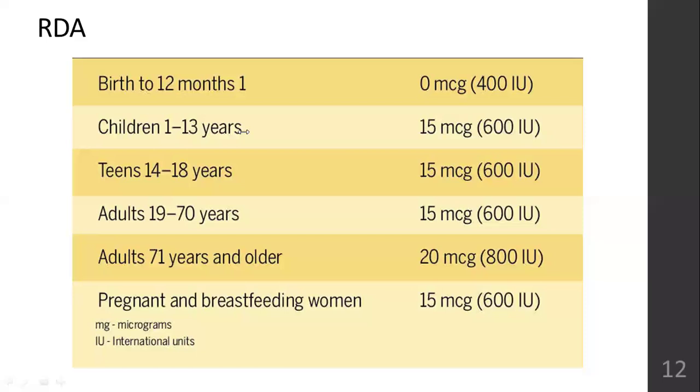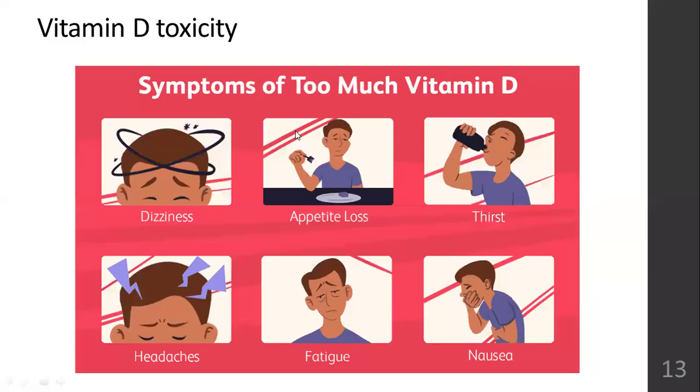Pregnant women can definitely take vitamin D supplements, but get a complete vitamin panel test done. So the symptoms of vitamin D toxicity: dizziness, loss of appetite, increased thirst, headaches, fatigue, nausea. The symptoms that you see are also very subjective.